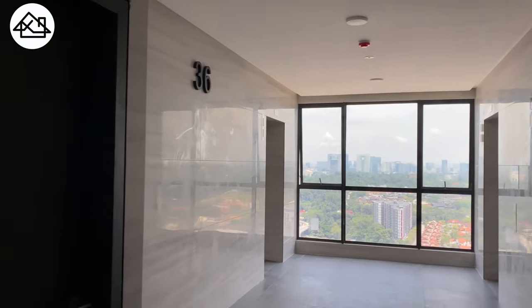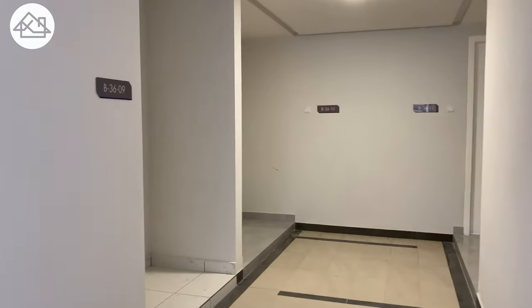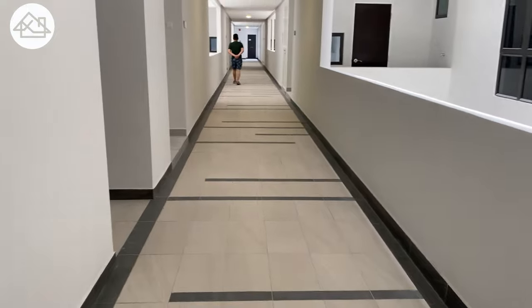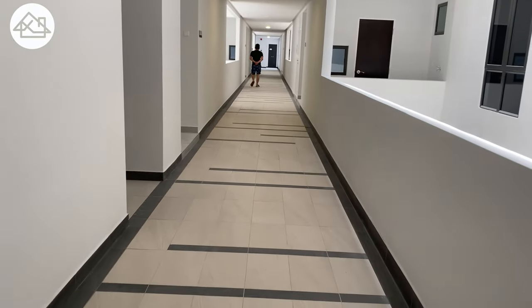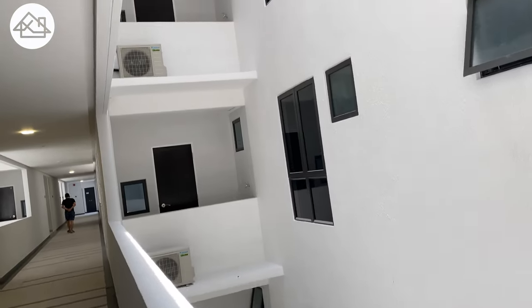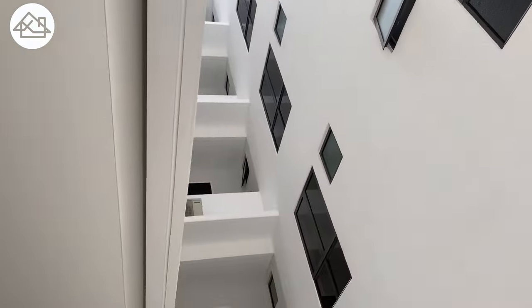Now at level 36, so 36, those are units here. Unfortunately, no directory. One floor looks like got 11 units. So this is a corridor. Corridor quite wide. You can make easily king size bed can go through no problem. So air well here, so it's well lit. It's air well.